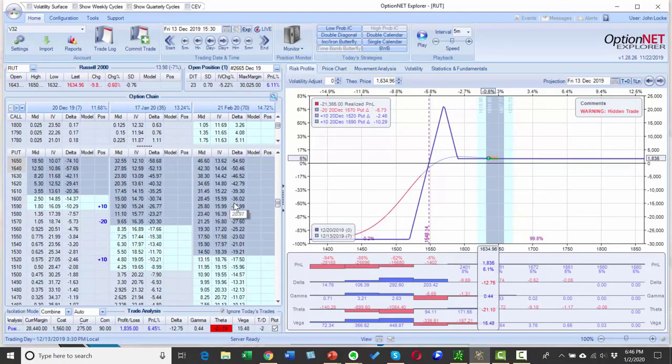Let's see what happens here. Nothing happens with the position until Friday the 13th. Ooh, that's a scary day. So Friday the 13th, we actually have a down move. But one of the interesting things that happens is a lot of times we'll have a down move and we will go negative delta in the position. So at this point, we're 7 days to expiration. We had a down move. We're now negative 12 on the delta.